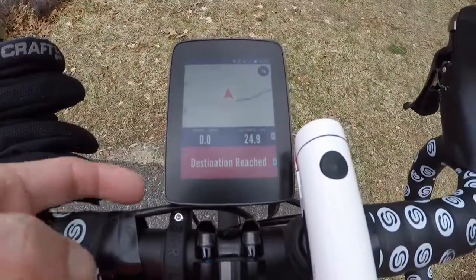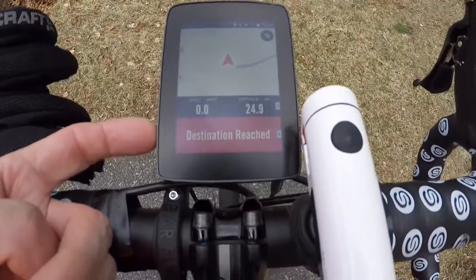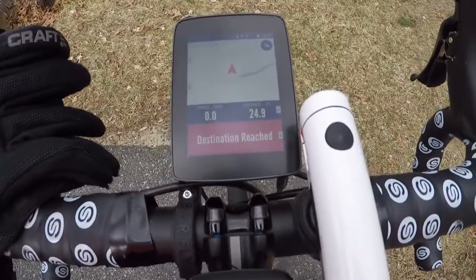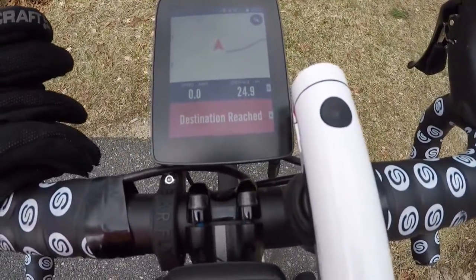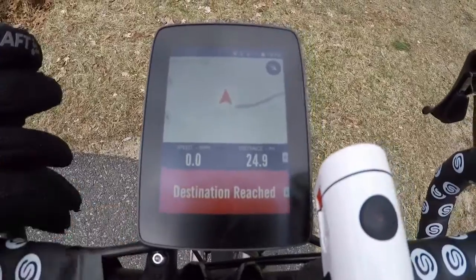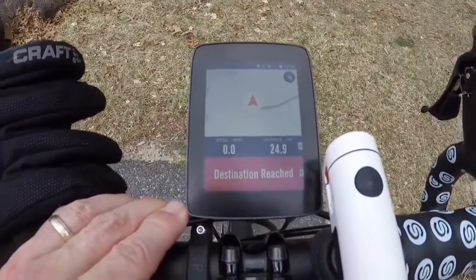This is something that probably won't show in the routes video, but it did say destination reached when I got to the end of my route, which is good. The only thing bad is that if you didn't notice this or weren't on this screen and were unfamiliar with where you were supposed to end and you went past it, it wouldn't route me back. As I rode away from the end point of the ride, it just kept saying destination reached. I guess maybe there's a distance away where it would start routing you back. I don't know. Or if you pass the destination and keep riding, then that's the end.